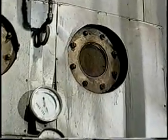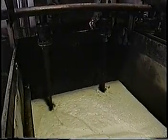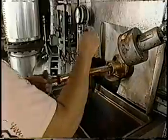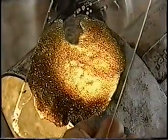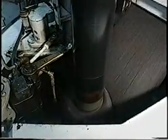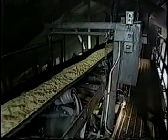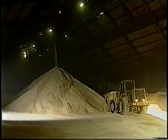Next is crystallization. Syrup is pumped into large tanks called vacuum pans to cook. The mixture is periodically checked under magnification to determine crystal size and readiness. When cooking is completed, raw sugar and molasses are still mixed together. A spinning centrifuge separates them. Raw sugar goes into a warehouse and is cooled. This warehouse holds several million dollars worth of raw sugar.